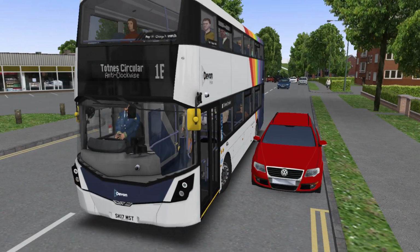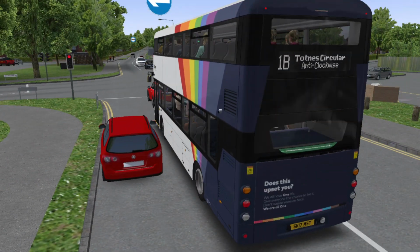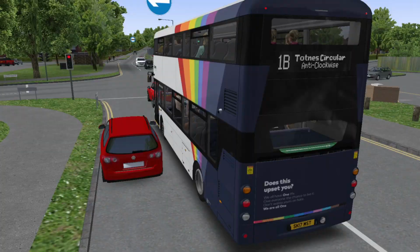There's always one car that parks just before the double yellows on a junction like this.